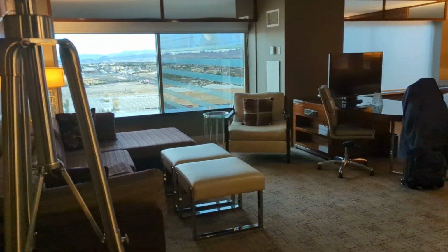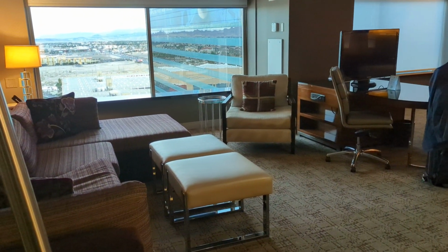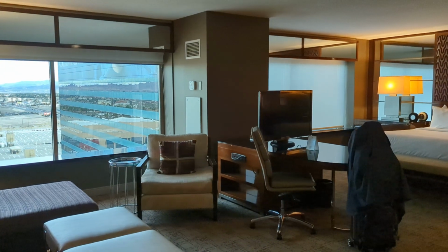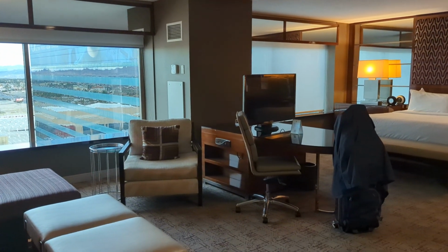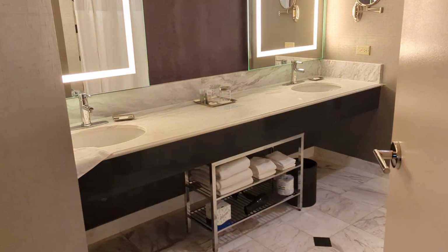As you come out into the main area, you've actually got a real nice space here where if you had somebody else, you could have them sleep on the couch. You've got a big TV. The TV is not perfectly positioned, but you can turn it around. We'll come back out into that space in a second. But first, I want to take you into the bathroom.